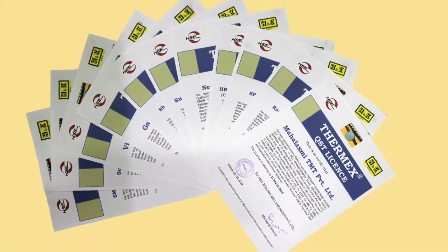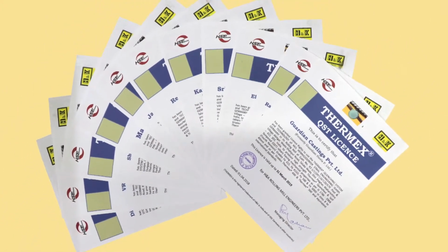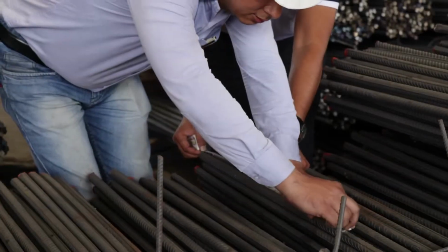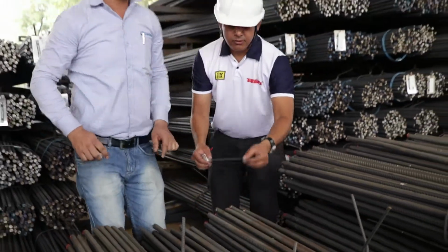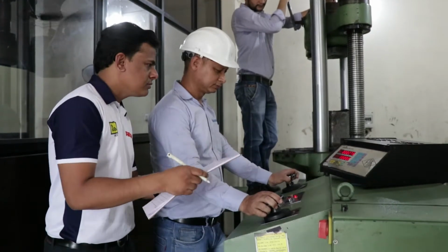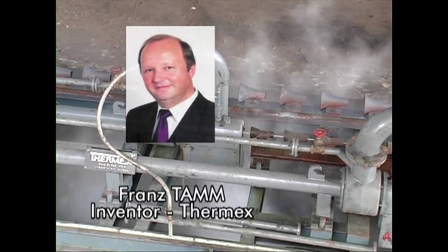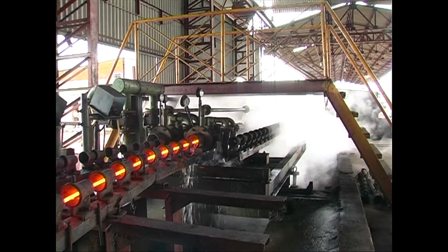THERMEX is a licensed technology. THERMEX license is issued to every rolling mill with a THERMEX system. These licensees are required to produce rebars as per strict THERMEX norms and are also subject to regular quality audit by THERMEX engineers. The proprietary THERMEX QST system is placed after the last rolling mill stand.